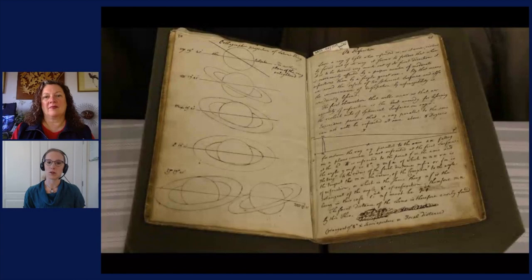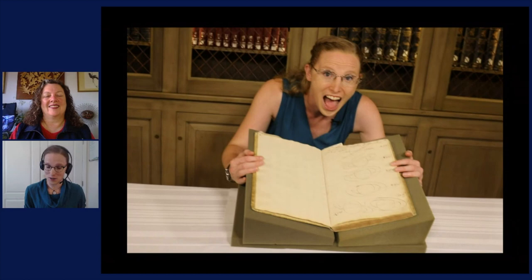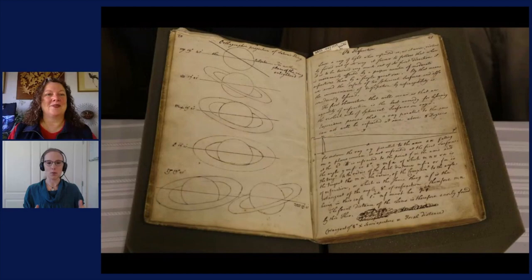This is a wonderful example. This is the notebook of William Herschel, who was doing his science in the 1750s and later. So somewhat recent, certainly more recent than 800 years. This is my reaction to getting to touch said notebook with washed hands. But you'll notice he had drawings of Saturn. So at that point, he was watching how the tilt of the planet changed as it went around the sun.